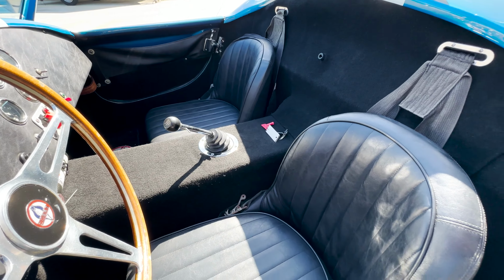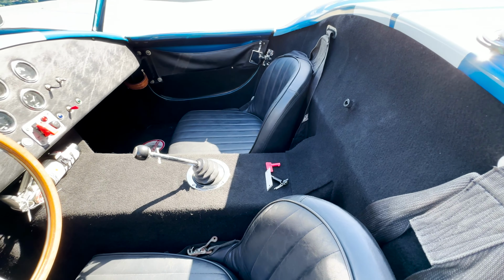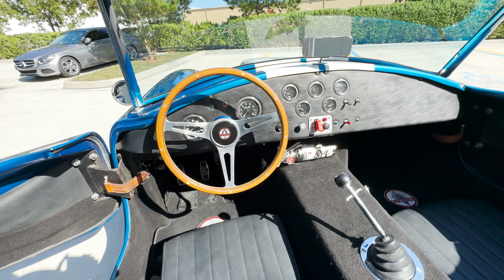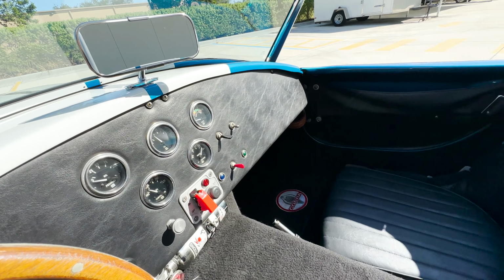Simpson 4-point safety harnesses are present for the driver and passenger in this example. Also equipped is the nice wood-rimmed steering wheel there, a classic touch harking back to historical Shelby design. A dash-mounted rearview mirror and, of course, the driver's side view mirror also present.